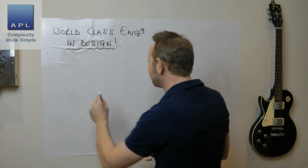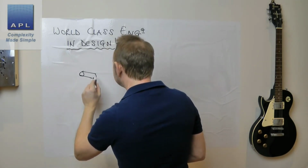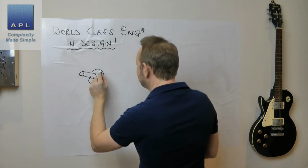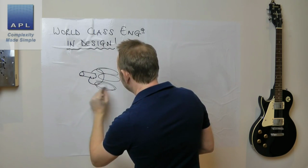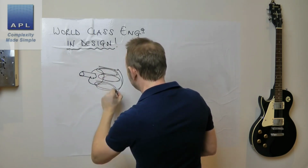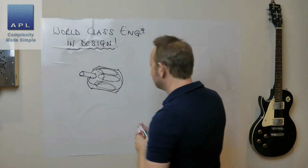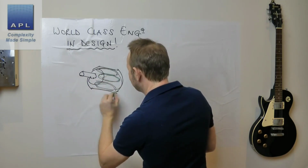So we're going to look at the idea of a very simple electric motor. So here we've got the gobbins. We're going to have some copper windings here. So this is the internals of a badly drawn motor. There's going to be some copper windings going around these cores here.